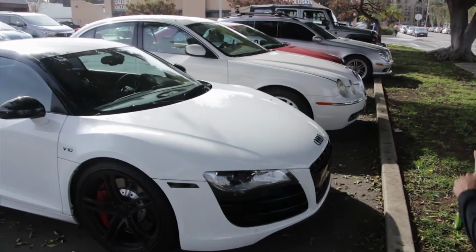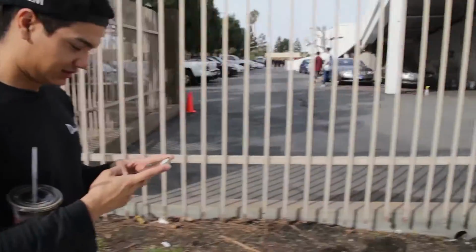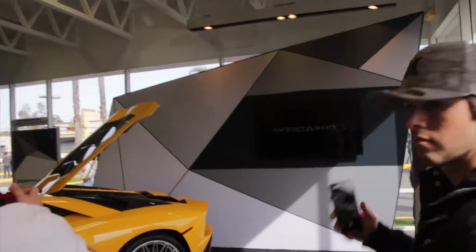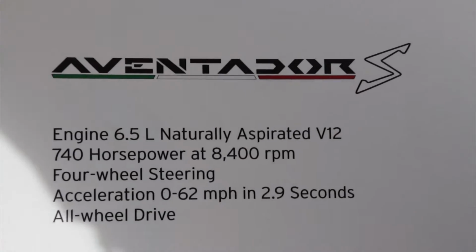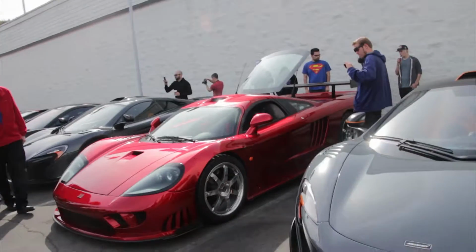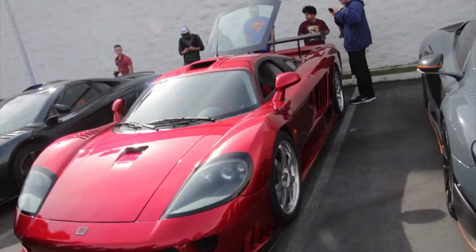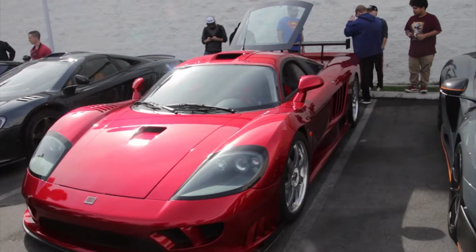Ooh, that's that V10 R8. That's Charlie. So we just got to Newport Lamborghini. Quite excited. There's some Bentleys over there. That's Manny Coachman's old S7. The 17 foot. 17 feet? 17 feet. Could you imagine?